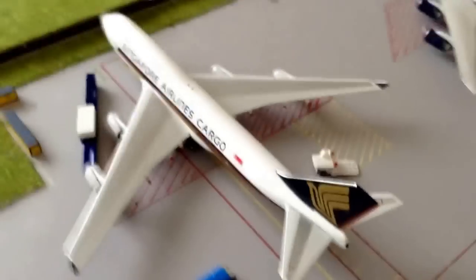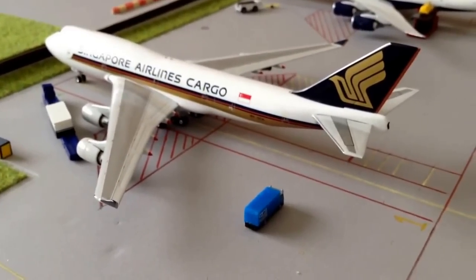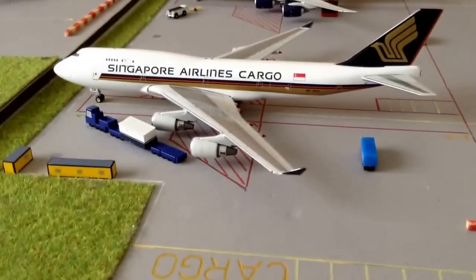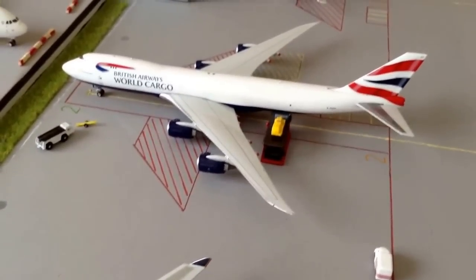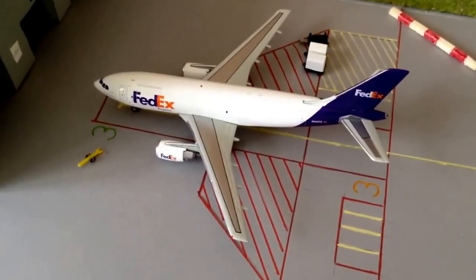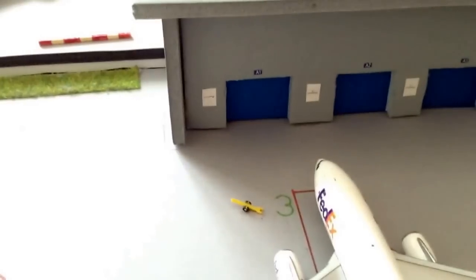I think I'll move over to the cargo terminal first. We have our Singapore Airlines cargo. This will be heading out to Anchorage. Get a better view of it here. Yeah, this will be heading out to Anchorage. Our British Airways World cargo. This will be heading out to Stansted, London. Our FedEx Airbus A310. This will be heading out to Memphis. So that's the cargo terminal. Do a quick close up on my cargo terminal building.